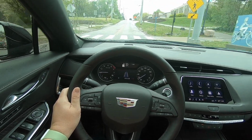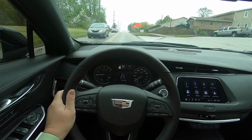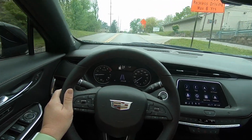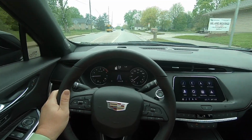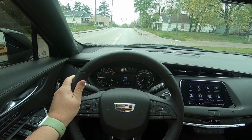Cadillac so well insulated their interior from engine noise that you almost have to look down at the tachometer to see if your engine is actually running while this thing is moving. Bumps are absorbed very, very nicely. The ride is extremely smooth.